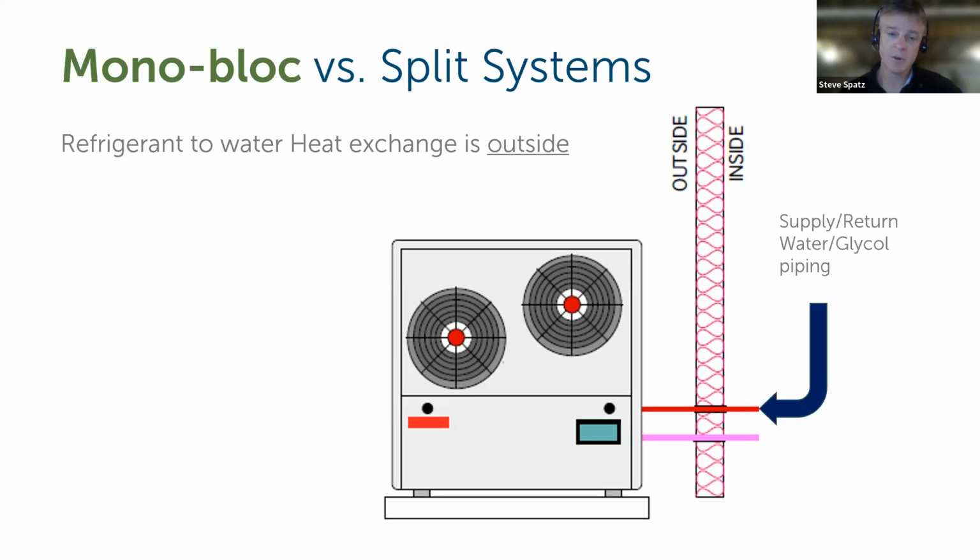What it does allow for, though, is a closed refrigerant system that is fully piped and sealed at the manufacturer, so it does not require any field technician in refrigerant to set up a system like this. So there's no refrigerant charging being done, no line sets being charged on the refrigerant side of the equation in the field with a monoblock system.